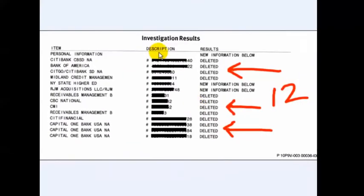The letter was dated the 18th. It was mailed the 19th. Here's the return address from TransUnion. We blacked out the information from the person for privacy purposes, and this is the letter. And here are the investigation results. Here you go. Here's right here all the creditors. These are the account numbers that are blacked out for privacy purposes, and here are the results.